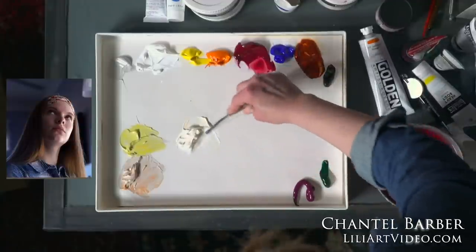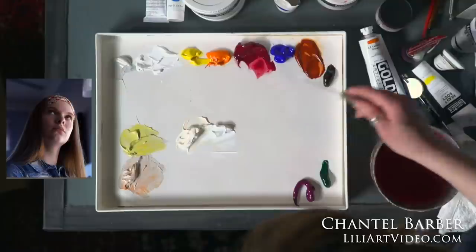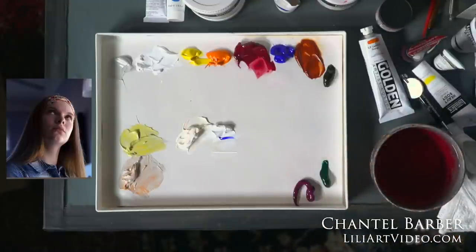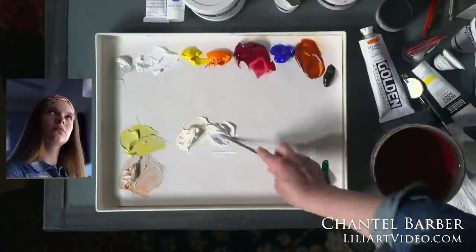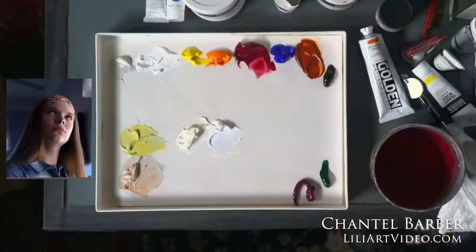And then right next to that, I can have another pile, which is going to be the titanium white with, let's put a little bit of the blue in that, because I do see some blue tones in the light passages. So I'm going to mix that up first, see how that reads. And then I can always go back and forth between these two piles.